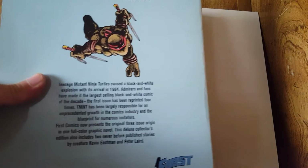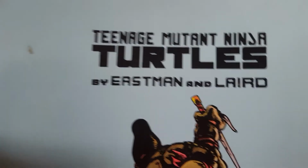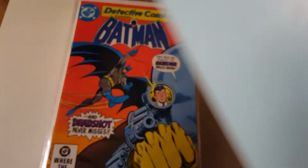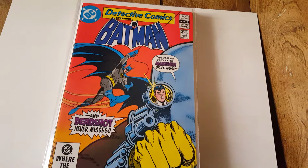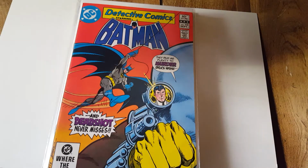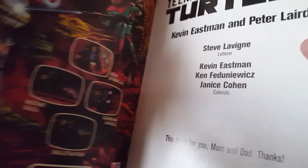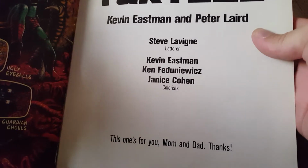So that's the back, and it had, what is it, $9.95 price tag on that. It's actually in color, so that's pretty dope. I'm definitely gonna give that a quick read.